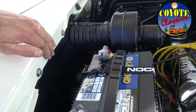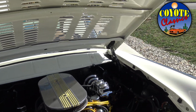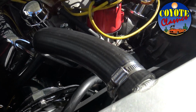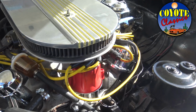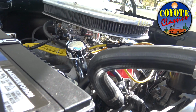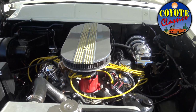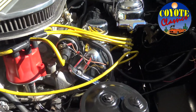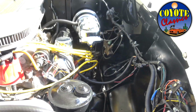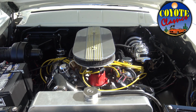As you go here on the inner fender paint, the bottom of the hood, the louvers, he cleaned every single louver by hand, and it looks awesome. We got a chrome alternator, chrome brake booster, master cylinder. It's got a high-rise intake, Edelbrock 4-barrel carburetor, electronic ignition, got MSD on it. I like the air cleaner they put on and how they put those little yellow stripes. It really complements the car.